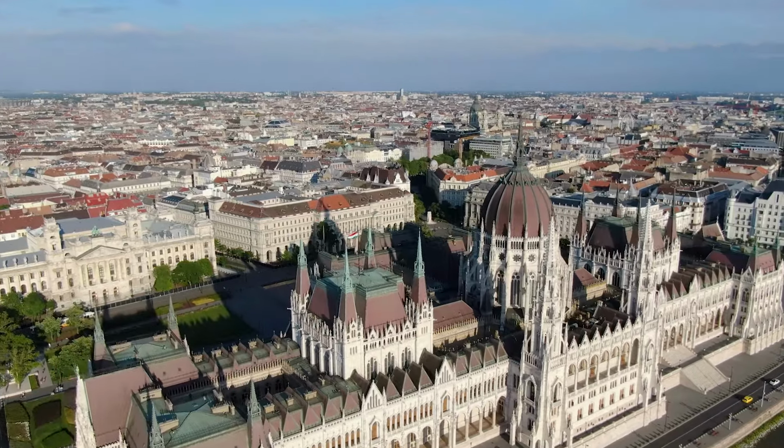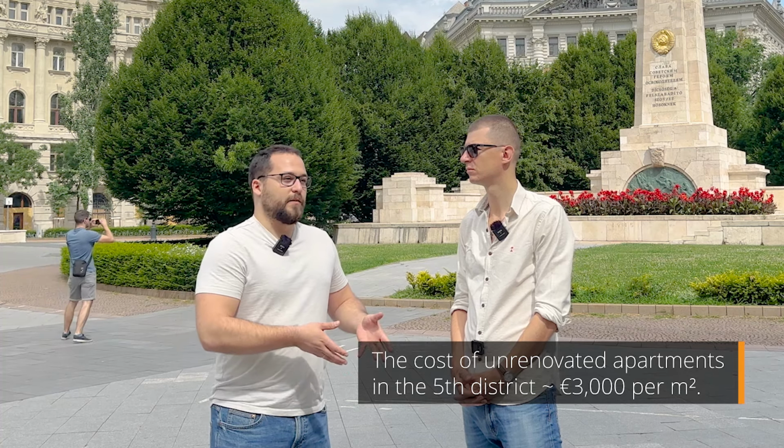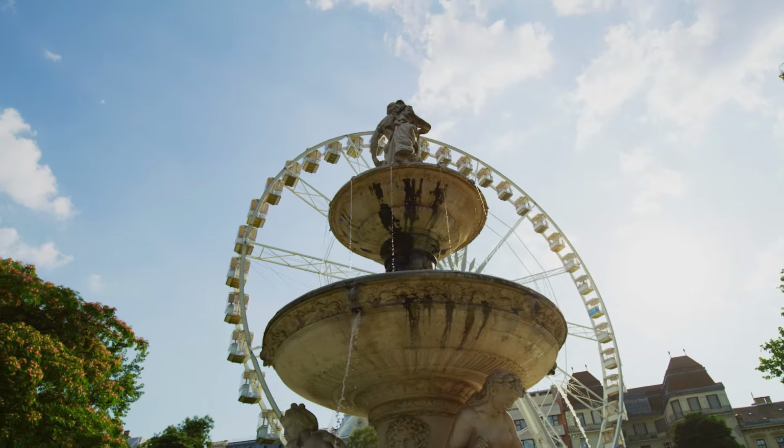So for example, here, understandably, the prices are much higher. So you are lucky if you find an apartment under or around 3,000 euros per square meter, even as unrenovated apartments. So if you invest here, you cannot expect high yields, but you can expect that your capital will be very safe. It will appreciate over time for sure. So this is a good location if you are a more conservative investor.